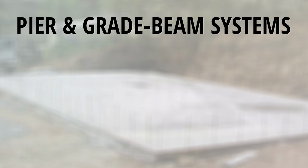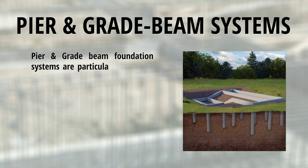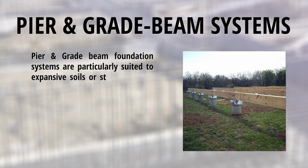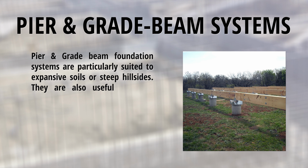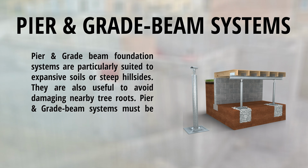Pier and grade beam systems. Pier and grade beam foundation systems are particularly suited to expansive soils or steep hillsides. They are also useful to avoid damaging nearby tree roots. Pier and grade beam systems must be engineered.